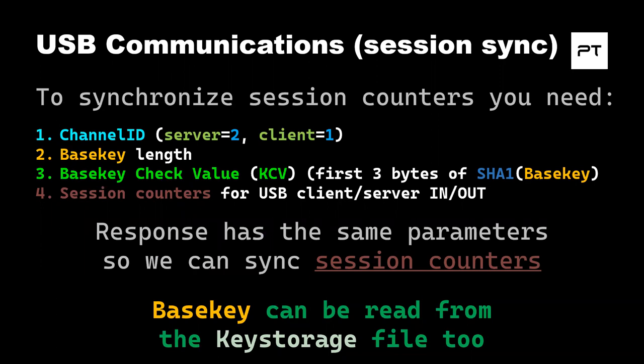The next step is session counters synchronizing. And it may be required if the PC and the smart card counters are different. So the whole scheme is presented on this slide. Like that.